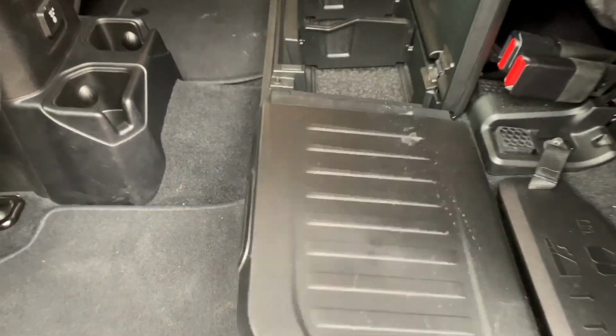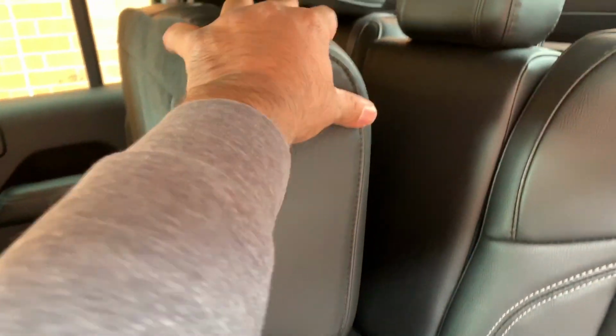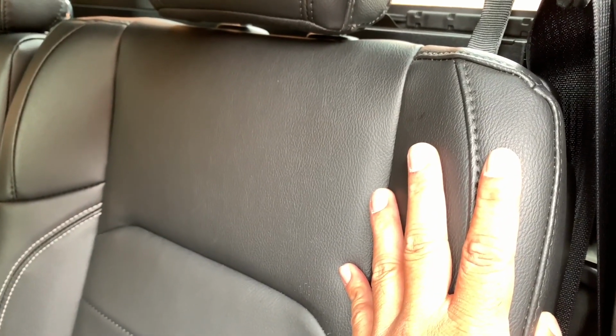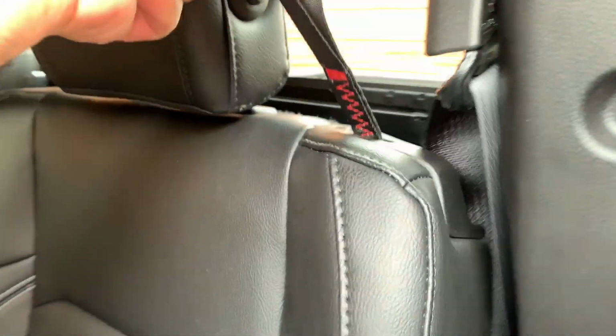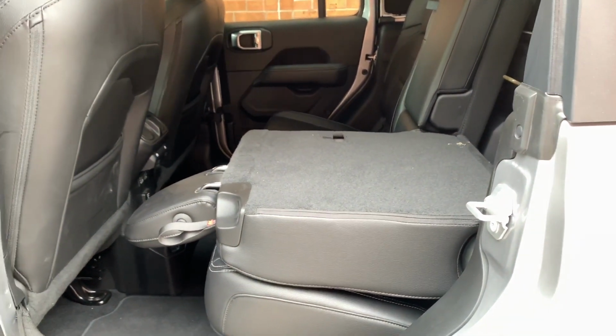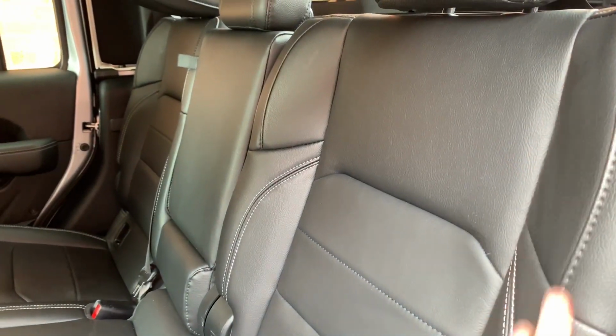Keep your stuff away from other people's eyes. So it goes up with one hand, down with one hand. Same thing with this one. Just a little tug and you're all set. If you want the back part of the seat to come down, just pull the tab up, down it goes, and you could put whatever you want straight across. Let's put this back to functional positions.